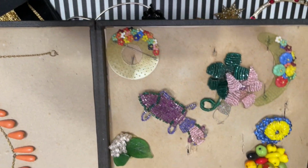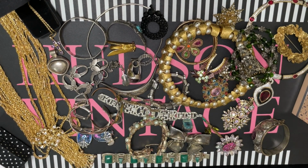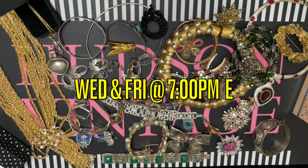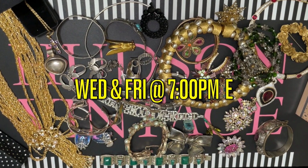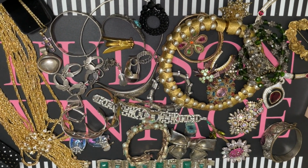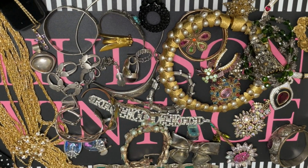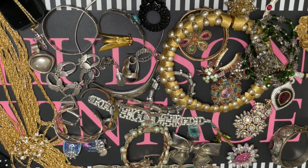This is the vintage jewelry haul slash preview for this week's auctions that are on Wednesday and Friday at 7 p.m. Eastern. All of this vintage jewelry will be in the auctions. I'll be going through it piece by piece, and it comes from a very special collection.